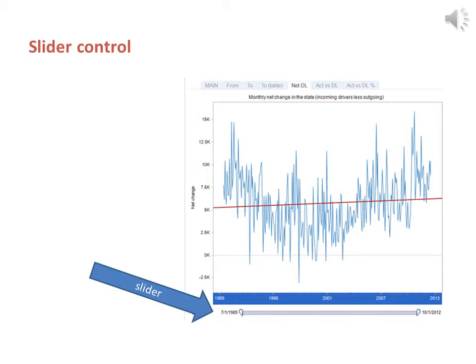The detailed chart called NetDL, meaning net driver licenses, shows the net change in driver licenses. It deducts people moving out of state from those moving into state. And it shows monthly data going back to 1989 along with a trend line. You can see the net increases shrink in recessions and grow during boom times.